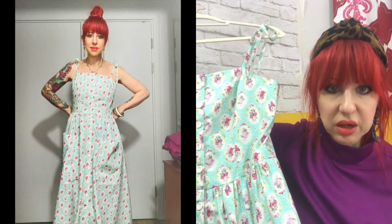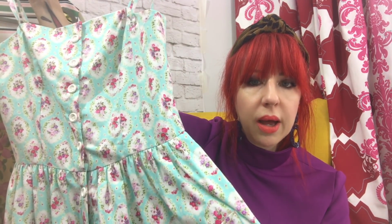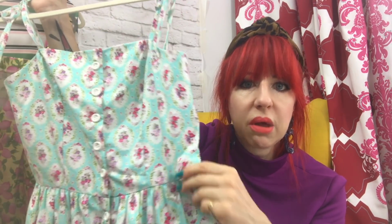The dress itself I love, it's beautiful. This was one of the first fabrics that I ever bought, and it's quite a vibrant aqua. Although it's quite light, it's quite bright, and how you're seeing it on screen is how it is, but on the photographs it all came up really, really insipid, which is a real shame. But I think that this fabric is so pretty and girly, and I think that the pattern is perfect for it.